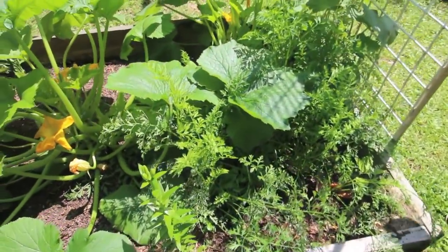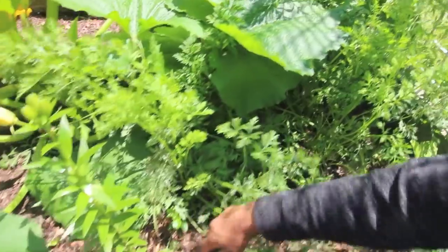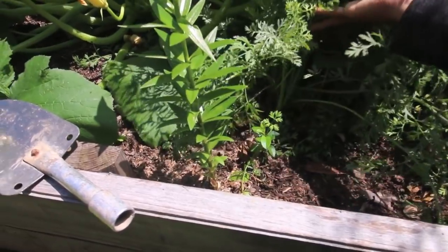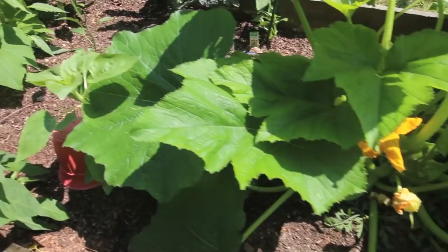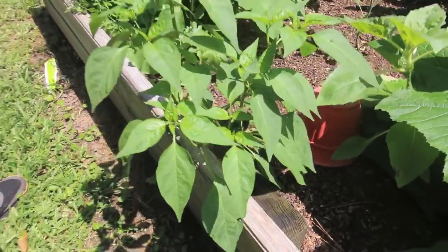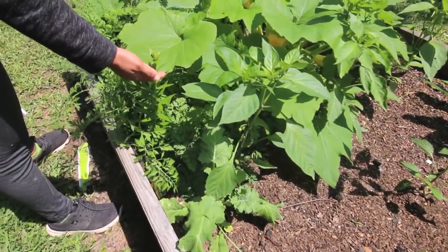Chicken. So what we have here is our zucchini and squash interplanted with our carrots and cucumbers. Yes. We have a little Easter lily. I don't know what that is. Also, we have our sunflower, sunfinity, more peppers. Oh, look, our lily zucchini started blooming.